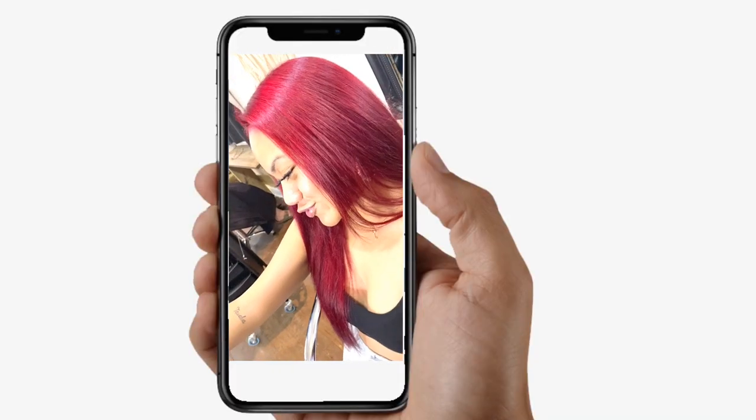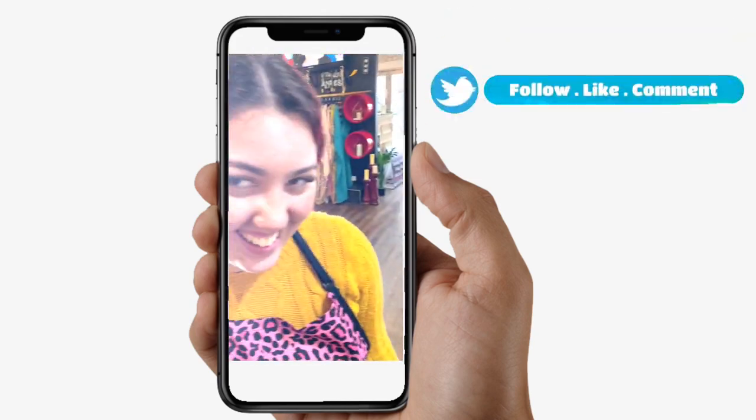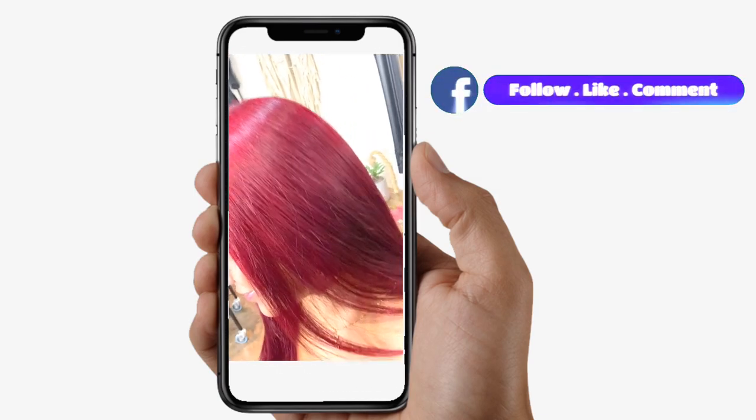So my niece just went from black to red. Look at that, yeah. Booking with Karina. Look at that color.